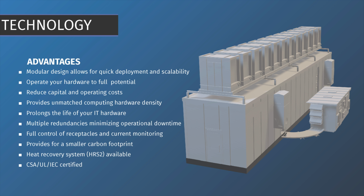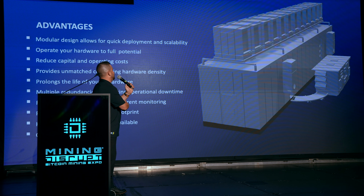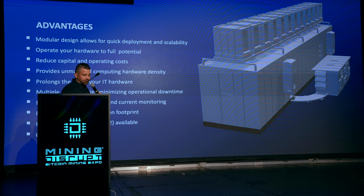Operate your hardware to full potential. Obviously, we give you the opportunity to overclock your system, and our PDUs are rated for it. Everything is set up for overclocking purposes. Reduce your capital and operation costs tremendously. It's a fully inclusive system that is really hands-off and very easy to deploy. It will save you a lot of cost.